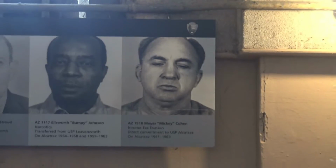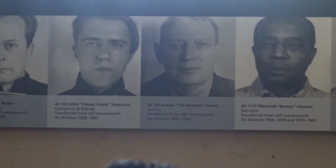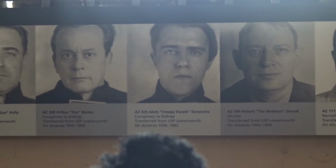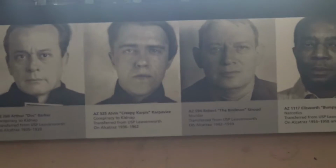Alcatraz was built for men like these. Alvin Karpis, you've got to watch out for him. Former public enemy number one. Creepy Karpis. When you saw Creepy, you wouldn't have to be told he was creepy because he walked on his toes. He had Kelly. Machine Gun Kelly. Nice fella, never gave you any trouble at all. Very accommodating, polite. Mickey Cohen, Frankie Carbo.